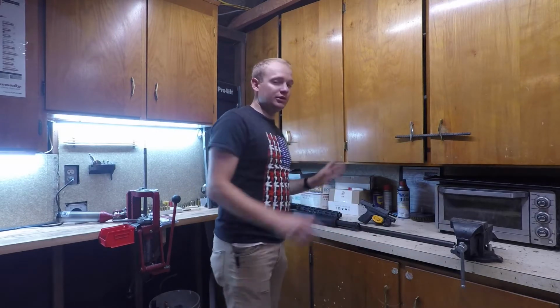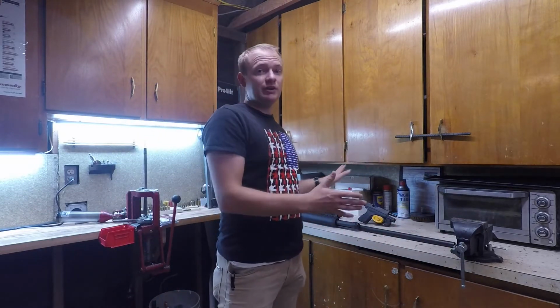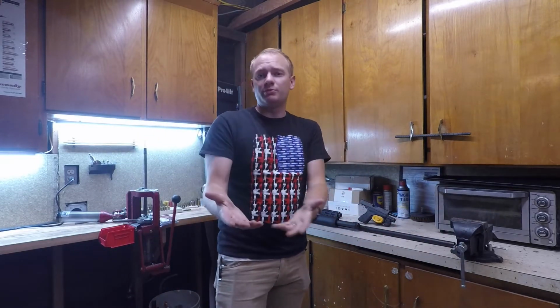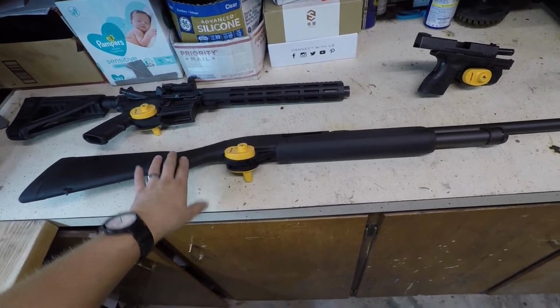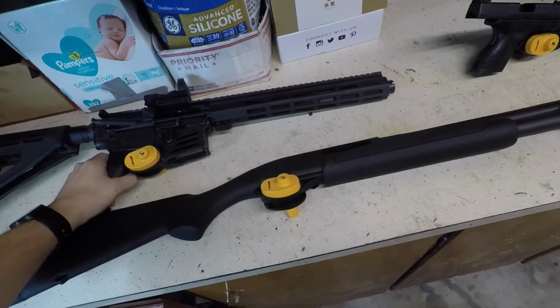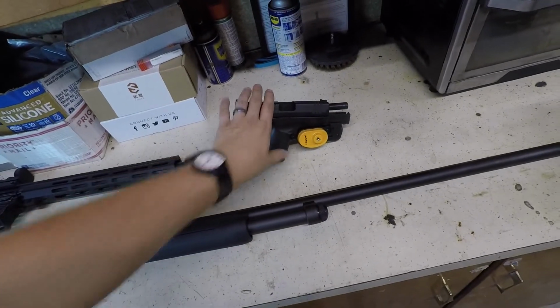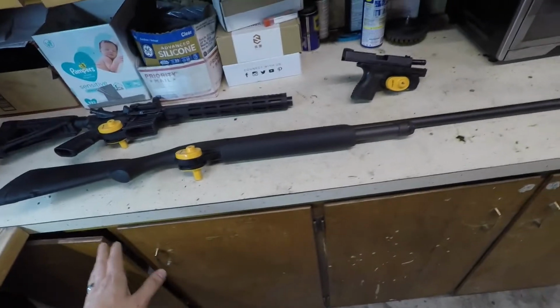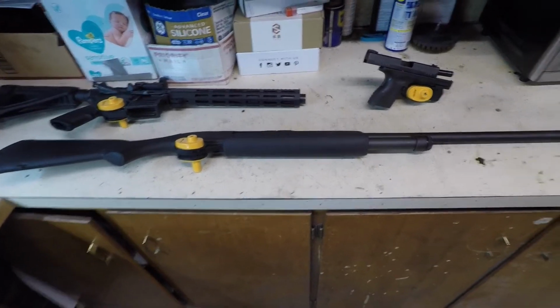Anyway, to get into it, starting with home defense guns, I want to talk a little bit about the styles of guns, and then you can pick whatever is best for you. There are three main styles of firearms that people use for home defense. Essentially, you have a shotgun, an AR pistol, or a regular handgun. All of these have different pros and cons in a home defense situation, and we'll talk about each of those.